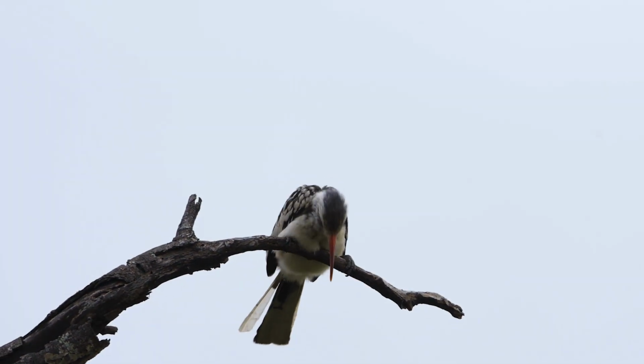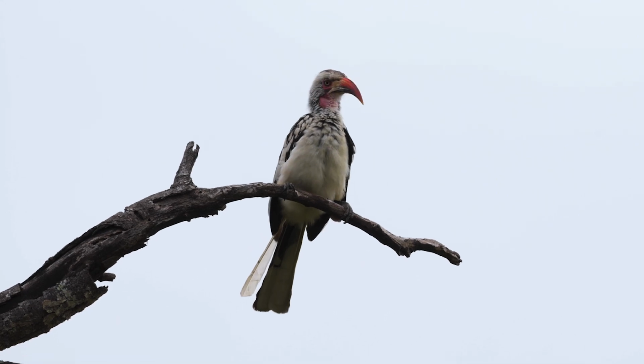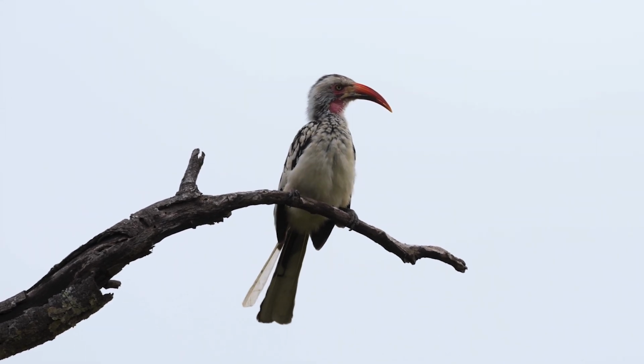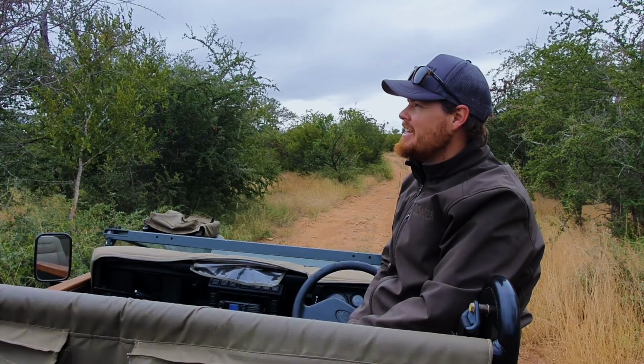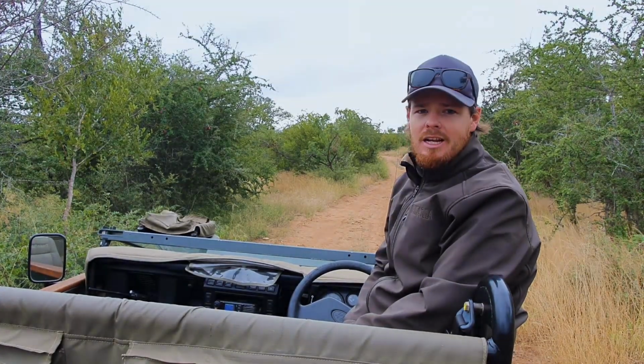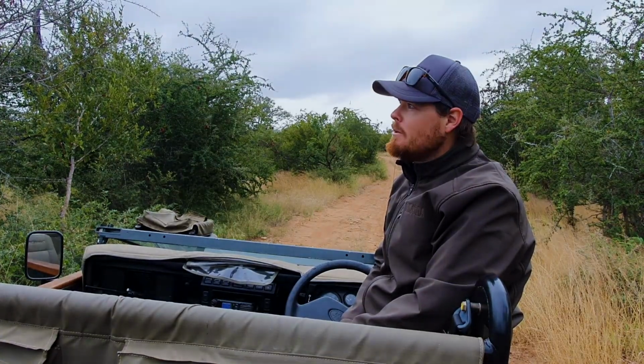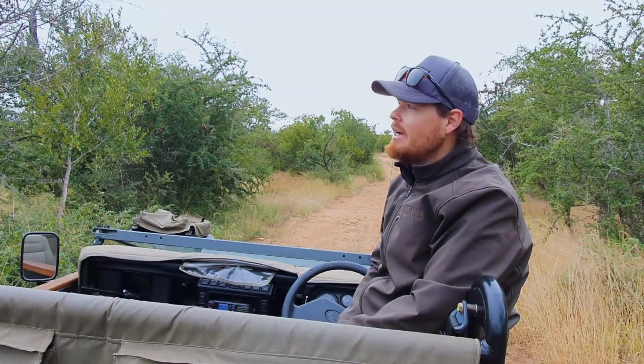So what we have here is quite a cute little dance going on, and this is a red-billed hornbill. They're very sweet to just watch. Sometimes when you stop next to them, they get a little bit of stage fright, and it takes them a few minutes to get acclimatized to you being there before they start their little dance. But the pairs do this just about every day, every morning.